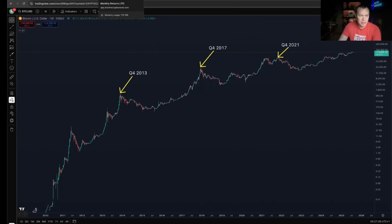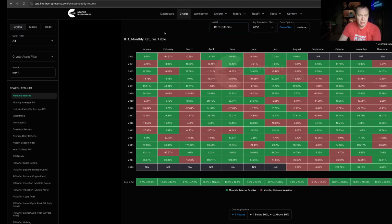If you look closely, one of the things you'll notice with Bitcoin monthly returns is that in every post-halving year, in July and August, Bitcoin is green. You'll see in 2013, July and August were green. In 2017, July and August were green. In 2021, July and August were green. And so far in 2025, July and August are green. You'll also notice that in 2013, 2017, and 2021, September was red. And then in every one of those post-halving years, October was green after the pullback in September.